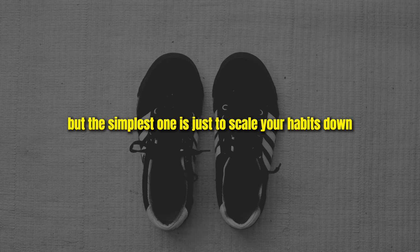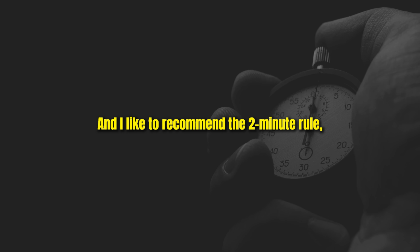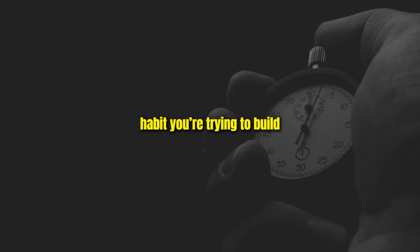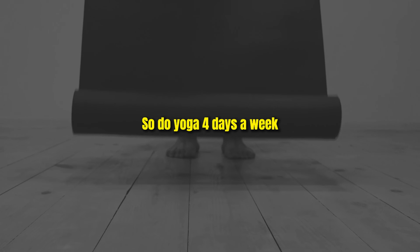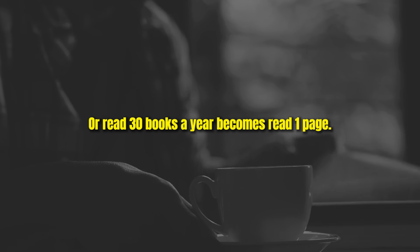As far as making habits easy, there are a variety of things you can do, but the simplest one is just to scale your habits down to something that is very easy to do. And I like to recommend the 2-minute rule, which basically says you take whatever habit you're trying to build and you scale it down to something that takes 2 minutes or less to do. So do yoga 4 days a week becomes take out my yoga mat. Or read 30 books a year becomes read 1 page.